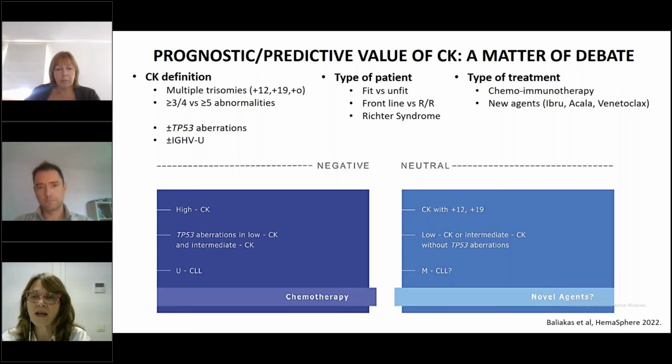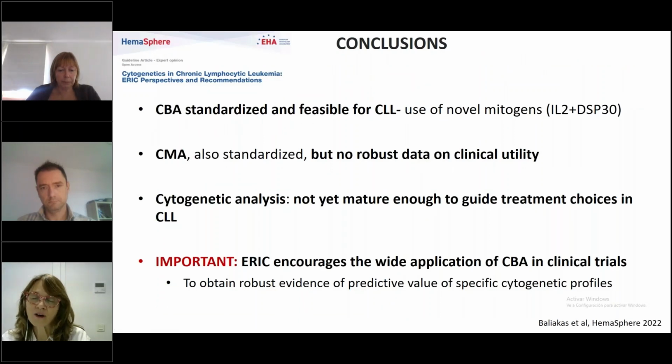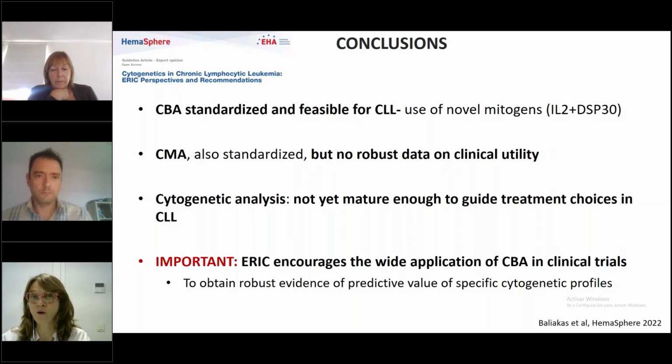So this is the table, a figure of the paper in HemaSphere, and you can see here that some items are still unknown. The conclusions of our paper were that chromosome banding analysis is standardized and feasible for CLL, and we stress the use of novel mitogens for CLL in cytogenetics. Chromosomal microarrays are also standardized, but no robust data are present on their clinical utility, and this technology is not currently used in clinical trials.